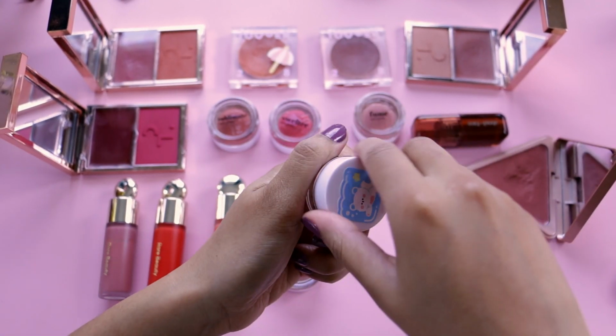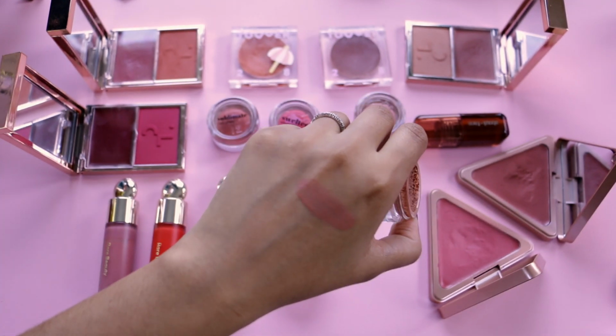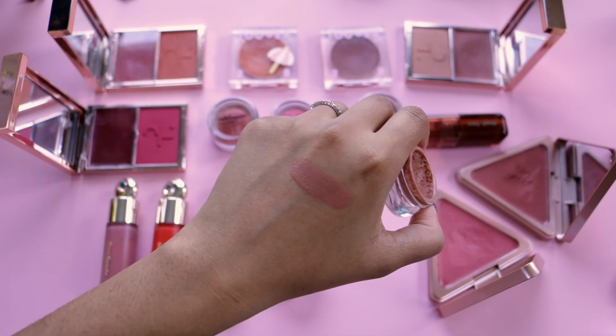And then Evaporate, this is my most used shade. This I consider like a dirty peach shade. It's just so nice to have because it goes with pretty much everything, especially if I don't feel like thinking too hard about my blush that day.